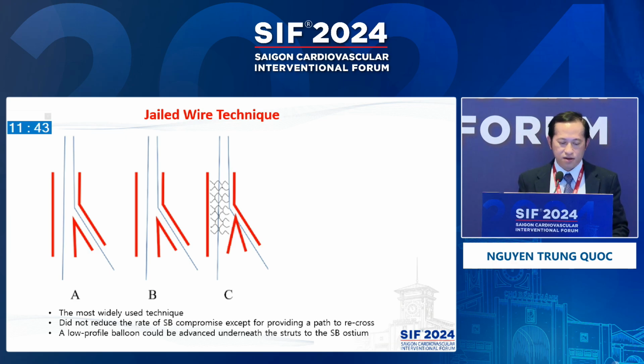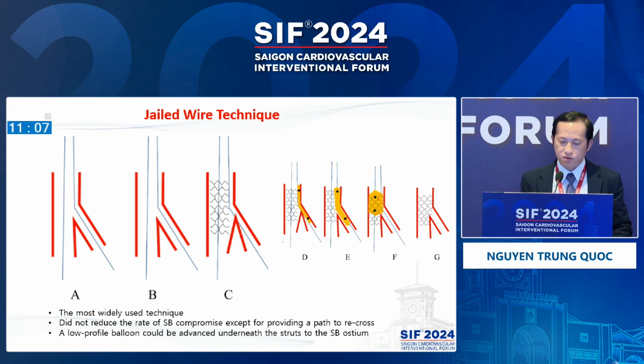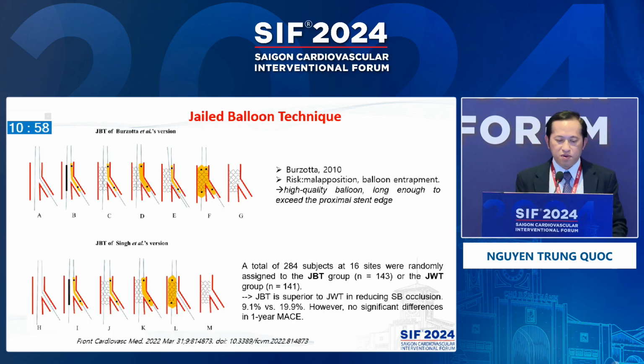But the jailed wire technique did not reduce the rate of side branch compromise, except it provides a path to recross. We can use a low profile balloon to advance underneath the strut to the side branch ostium to rescue the side branch occlusion. After that, we can do POT to correct the stent deformation. For the jailed balloon technique, we put the balloon in the side branch and deploy the stent. After deploying the stent, we can inflate the balloon in the side branch and then do the kissing.